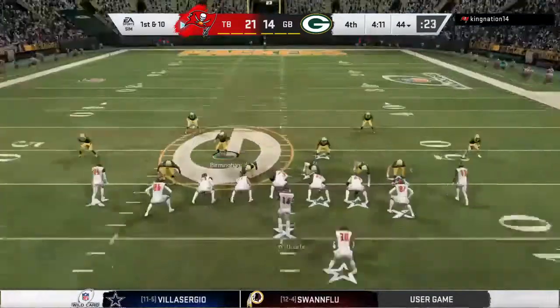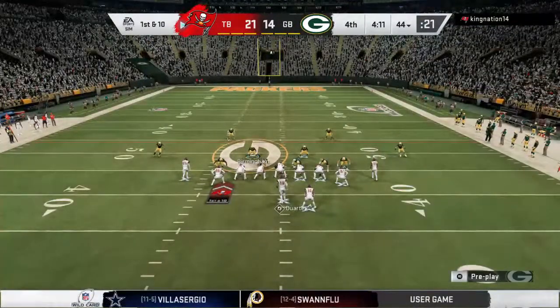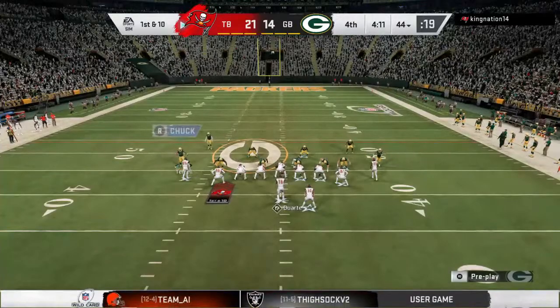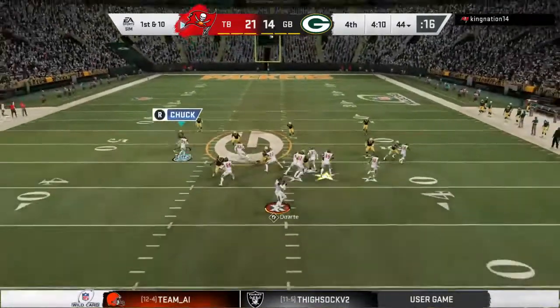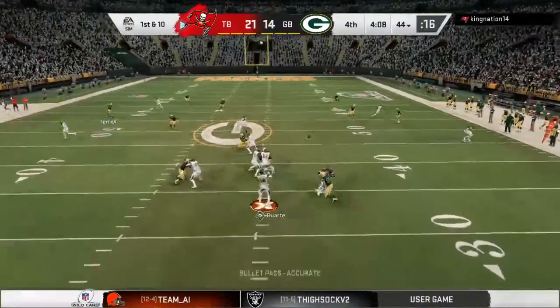The Bucs offense set to begin their next possession. They're holding on right now to that slim advantage in a one-score game. And you hear a lot about 2-minute offense and 4-minute offense. Obviously, the 4-minute offense applies here. How do they run that effectively?